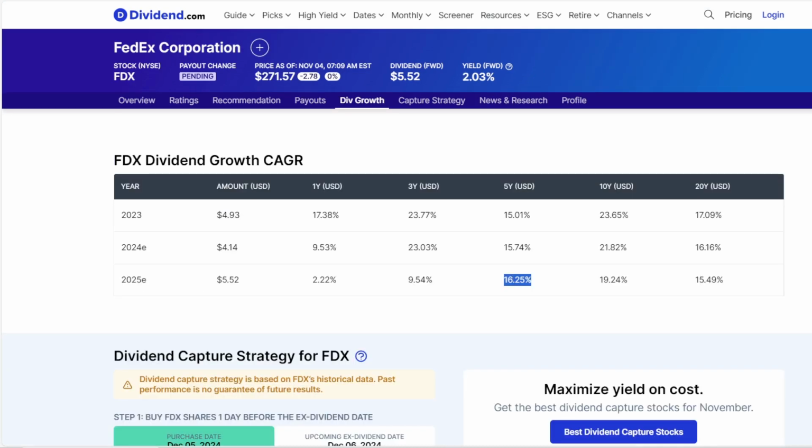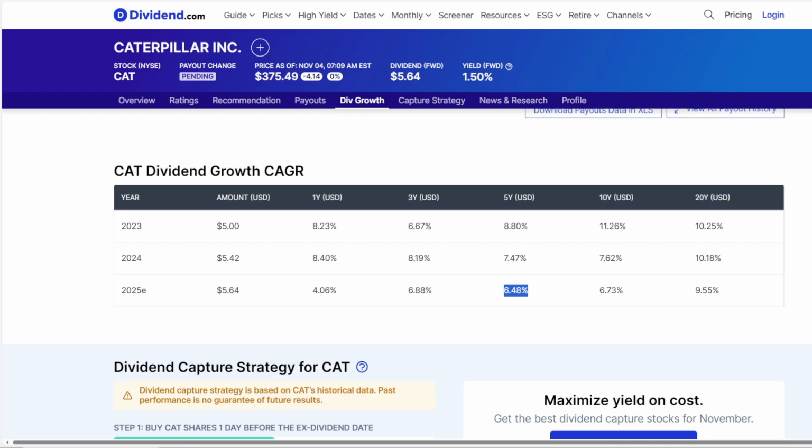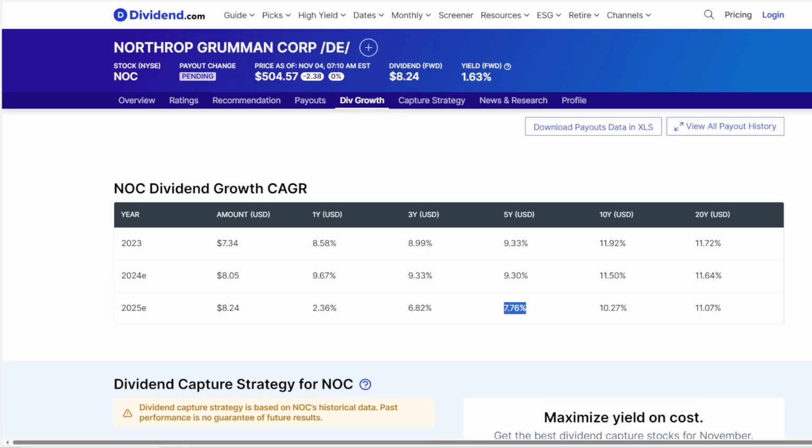Now let us also take a look into the dividend growth rate. So over the last 5 years, FedEx has been increasing dividends by 16.25%. Switching to Caterpillar, this number is a bit lower. In 5 years, they've increased dividends annually by 6.48%. And lastly, Northrop Grumman, with a 7.76% compound annual dividend growth rate.